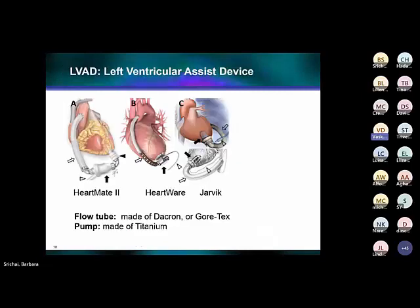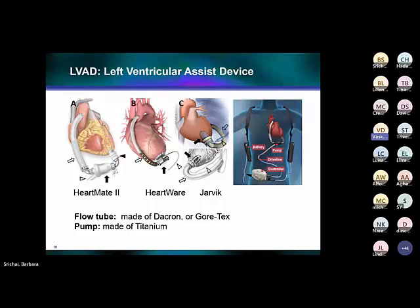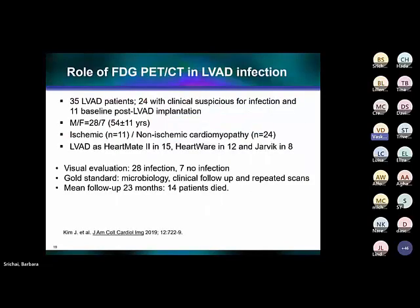Next slide, please. What about LVADs? We were the first in the country to have referral of patients for LVAD because of our experience previously with the pacemakers and the prosthetic valves. Next slide. So we looked at 35 patients who were referred to us, 24 with clinical suspicion for infection, 11 with just baseline post-LVAD implantation. We had both ischemic and non-ischemic cardiomyopathy.